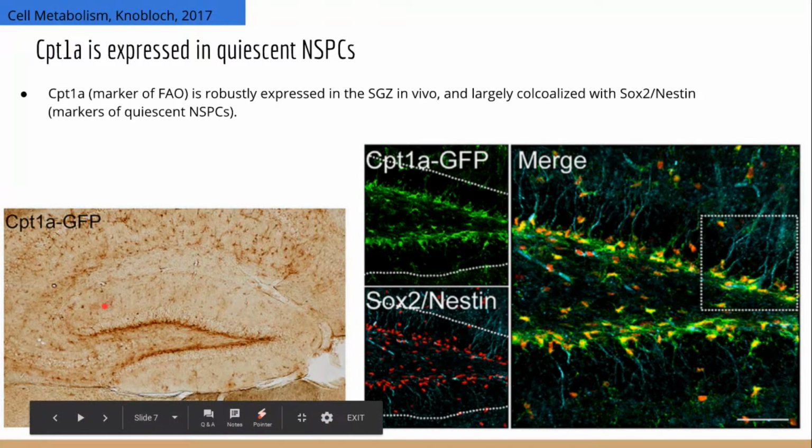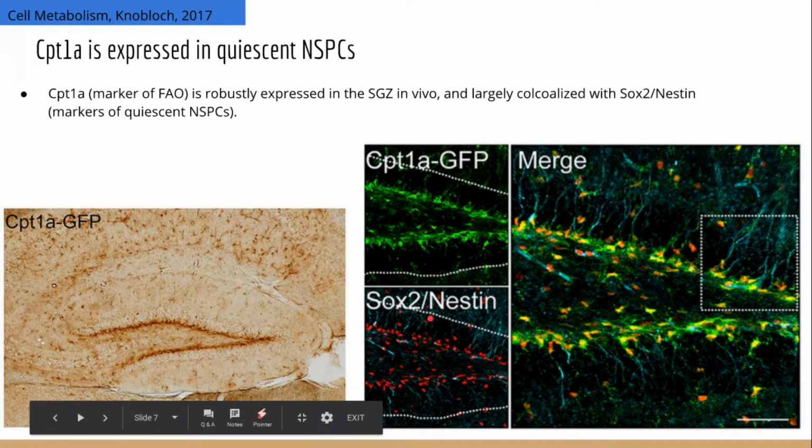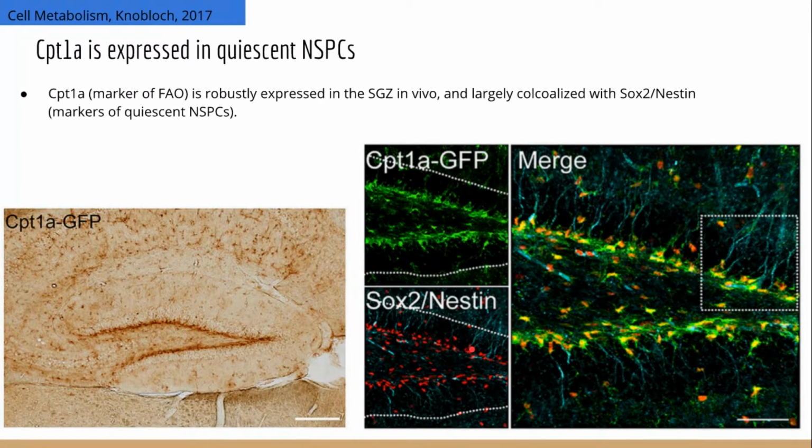So this is the hippocampus right here, and this is the subventricular and the subgranular zones. But regardless, what they're saying is that CPT1A expression is very high, and it's largely co-localizing with SOX2 and nestin. So SOX2 and nestin in red are the markers of the quiescent stem cells, and it's largely co-expressed with CPT1.